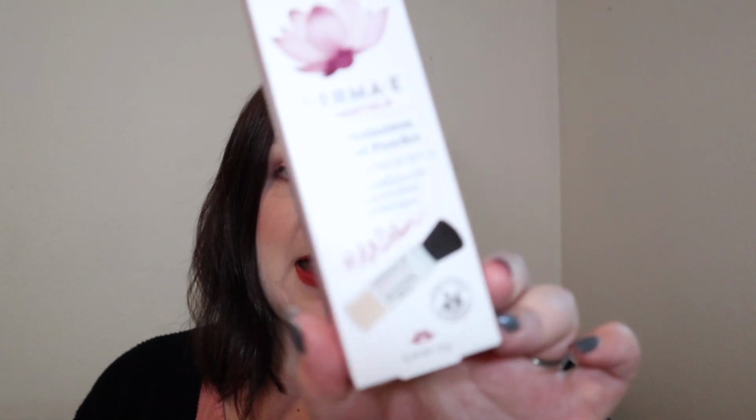Soft texture, moisturizing, SPF 50 plus, PA plus plus plus plus. So hopefully I like it as much as she did. So that is -1 point. And then I also got this Derma E Essential Sun Protection Mineral Powder.